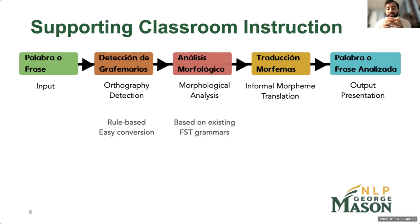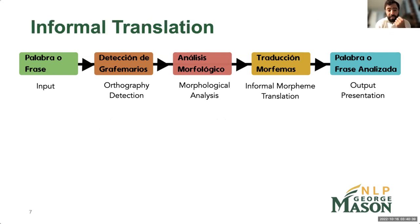For the morphological analysis and the segmentation, we relied on existing FST-based grammars that a linguist had built when they studied the language. And they have a very broad coverage of like 97 or 98% with fairly good accuracy, to be frank. So again, we had some existing linguistics work, but the problem was making it useful for in-classroom instruction. And that's where this informal translation comes in.